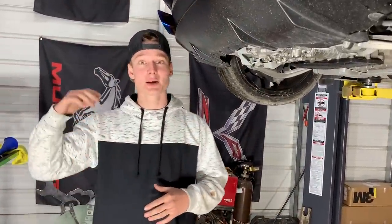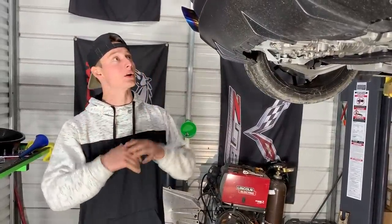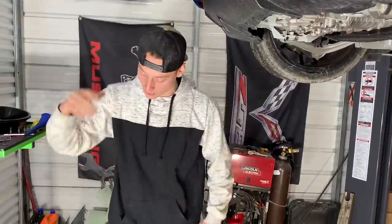8 drain plugs drained completely. All the oil is out of this thing. Everything is already torqued back up. And now we finally are gonna go ahead and drop this sucker down and start pouring in our new oil.